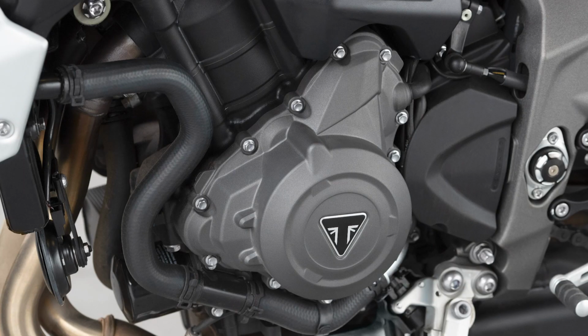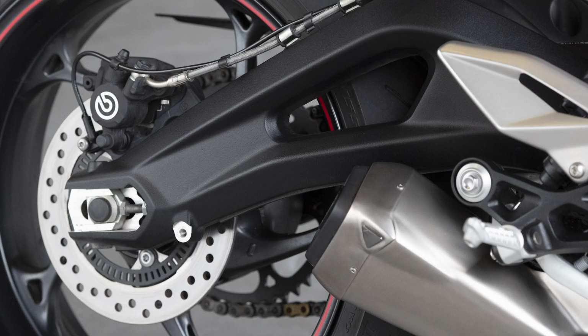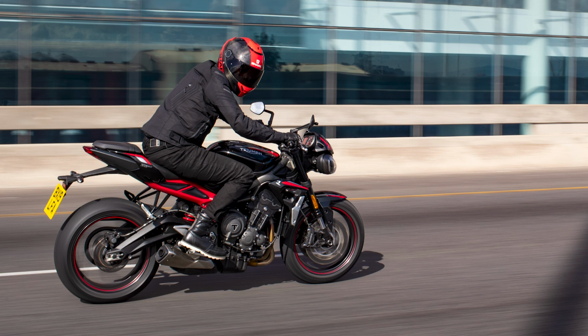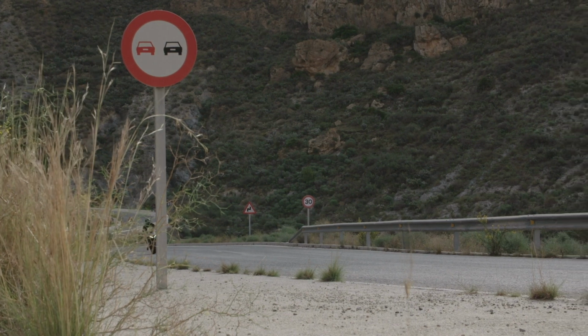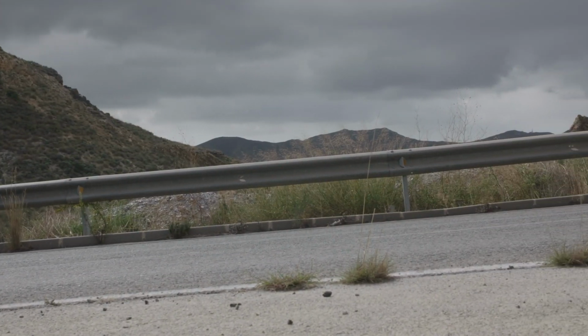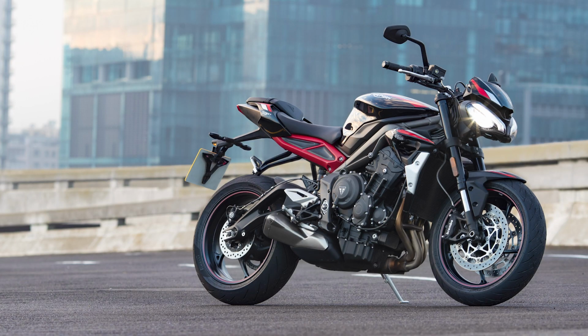The airbox and exhaust system have also been redesigned to meet Euro 5 emission regulations, but Triumph took the opportunity to tweak the sound, which they say is crisper, purer, and even more distinctive. The RS sounds epic, which I found out firsthand on the launch last year. So if that's anything to go by, the R should sound great too.